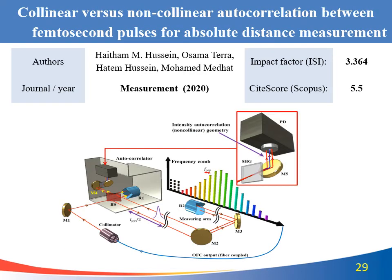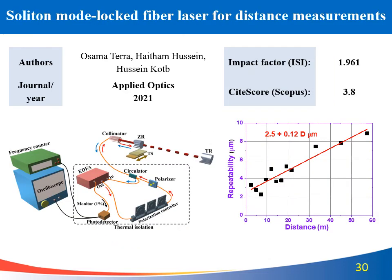In other research, we have used the optical frequency comb for measuring distance. We have published this work in Measurement with impact factor of 3.3. In another research, we measured distance by including this distance inside the cavity of a mode-locked laser. And by obtaining the mode locking, we can find distance directly from the change in repetition rate. Using this method, we could measure distance up to 57 meters with precision of less than 10 micrometers. This work has been published in Applied Optics with impact factor of 1.9.